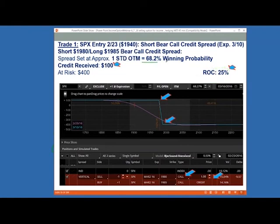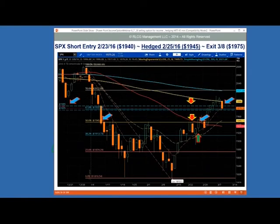So the key is, when you put on a credit spread out of the money one standard deviation, that gives you a 68% chance of winning when you put it on. So that's a high probability of winning. So that's why it's done. Now, but you also have to consider that certain things will happen, and every trade won't be perfect. So here was a Fibonacci level, 1945, 50% retracement, and I love to use Fibonacci. So my plan was, if it was to break 1945, I was going to immediately hedge it.